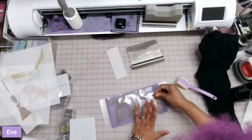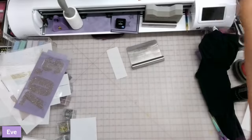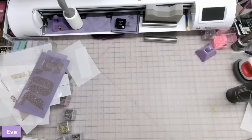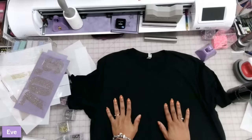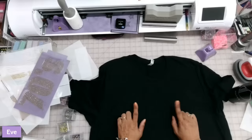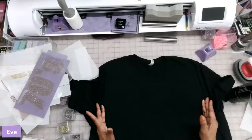All right, now holler. Okay, so we're done with all of the pieces. That was quick. It does help when you get this template cut out ahead of time. So, like I said earlier, what we're going to do is pre-press this shirt, because you definitely want to make sure all of the moisture is out of the shirt before you apply anything.